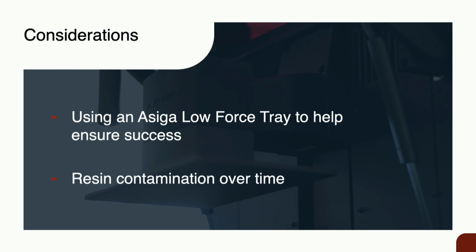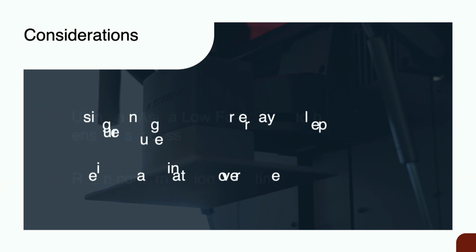The other thing is if you're printing multi-materials, you will have some contamination over time. Again, it's a little bit of a novelty, not something that you should be doing regularly or getting the printer specifically for doing this, but it's just a fun way to show you the power of 3D printing multi-materials with this printer.